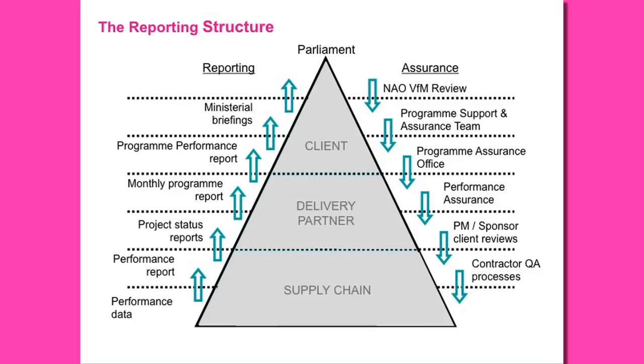In parallel, we assured that information, so we talked about the need for trusted information. So where we've got assurance coming down the right-hand side, that wasn't about the client reworking data that was coming from the delivery partner, or the delivery partner reworking data that was coming from the supply chain. It was assurance and making sure that the data was valid and accurate for the reporting.